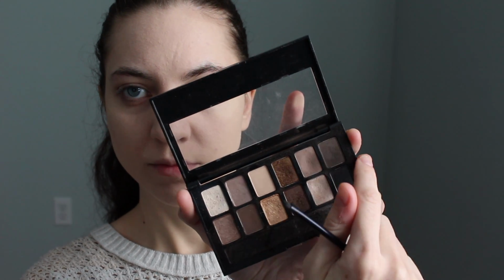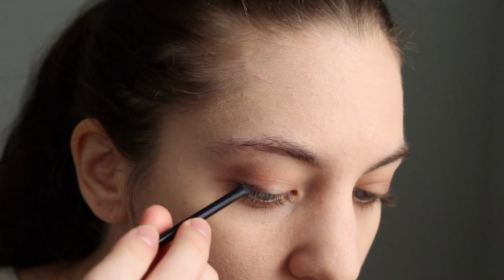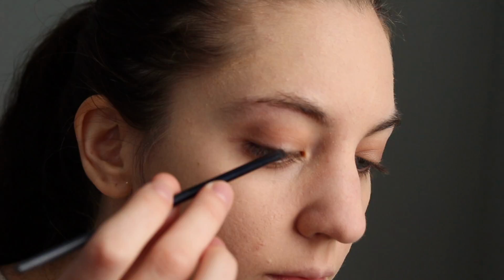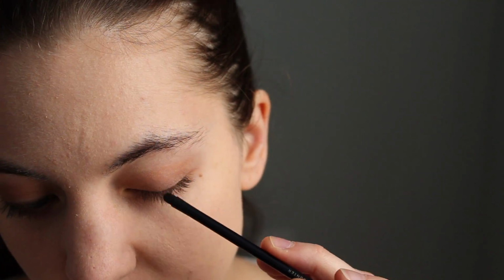And then I'm going to take a small brush and I'm going to blend these two dark shades together. So I'm just going to mix them, and then I'm going to line my lashes with them. Almost like a soft, smoky liner. Using eyeshadow instead of liner just gives it a softer, smokier, natural look, and I love doing this for every day.